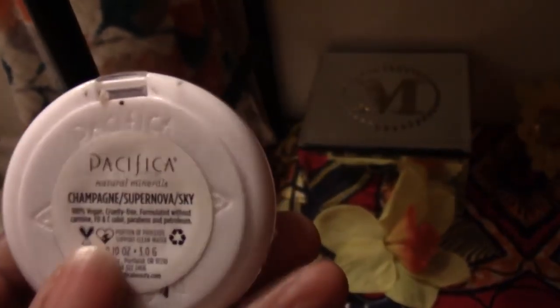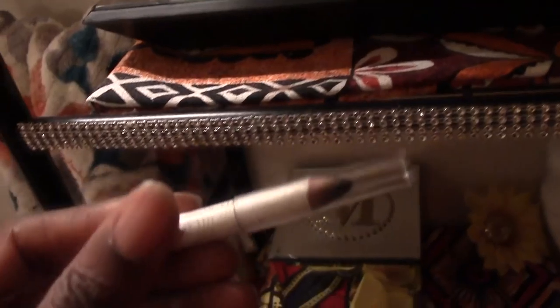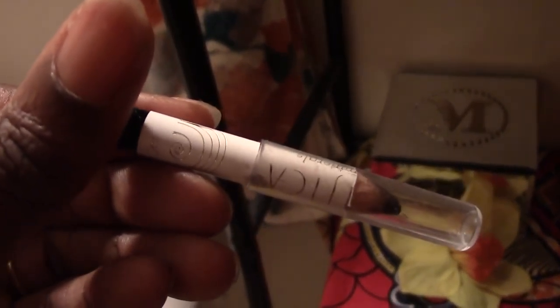And then this here is another vegan shadow that I got off Amazon. Pacifica. I bought this from Whole Foods. All my Pacificas, which is a vegan organic makeup line, I buy from Whole Foods. So let's put this stuff back. And then I'm going to wait for my cotton rounds. And this is the last of my eyeliner pencil. Again, it is Pacifica. Can't see it, but it is.